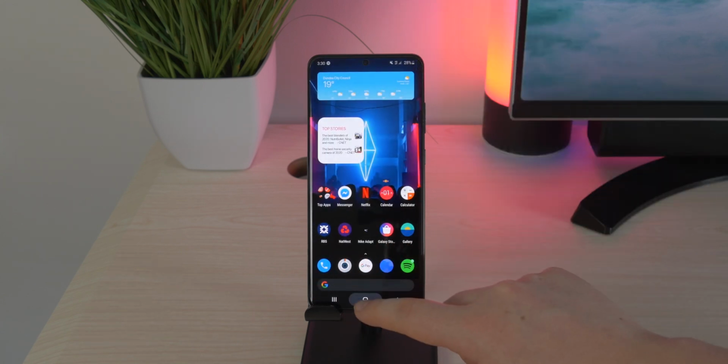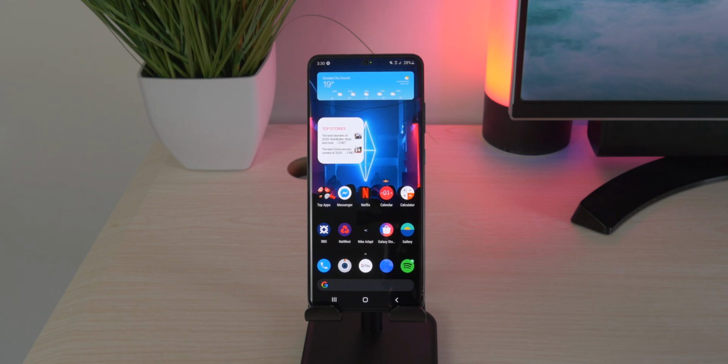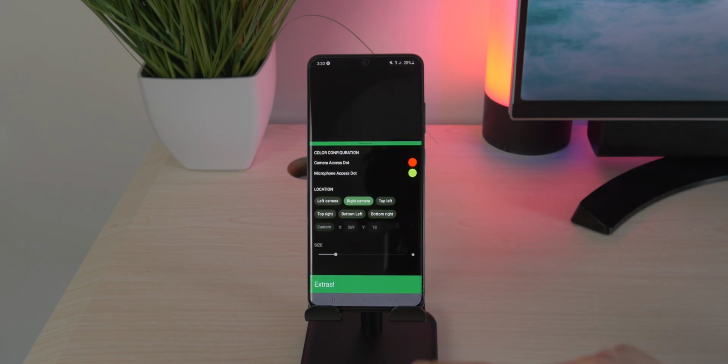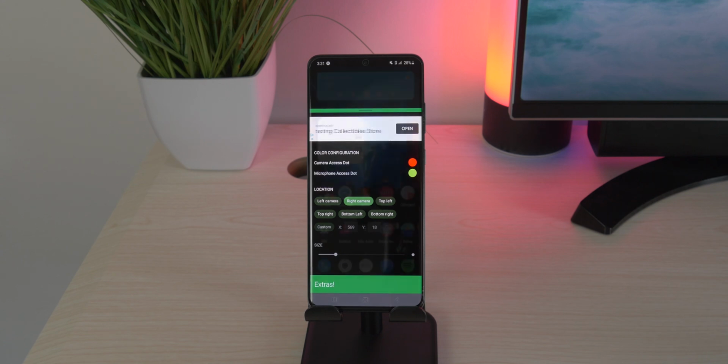So whenever you see that the camera is on, you can also see a green dot when the microphone's being used. So really, if any app is sort of snooping on you, you can go ahead and see these two dots and immediately know that those things are activated. In the settings, you can change the color of the toggles as well as their positioning. There are some pro options, but it's a pretty good app.